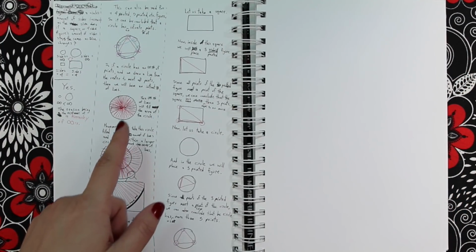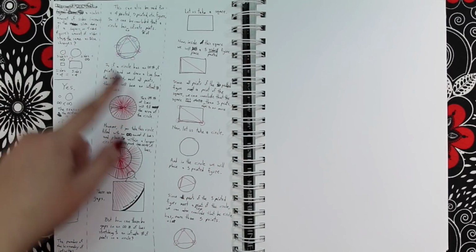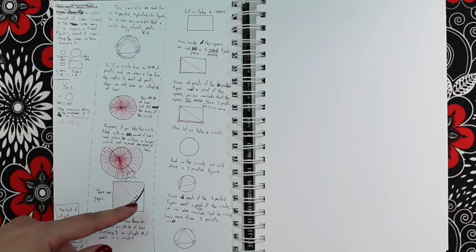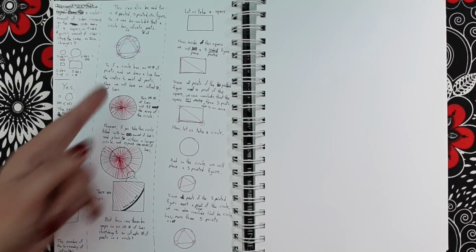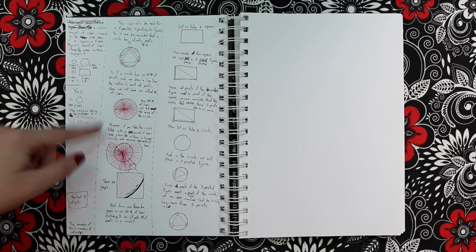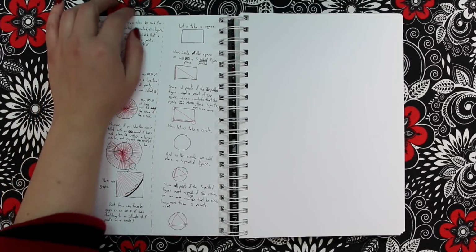This was a really weird idea that I had about circles having an infinite amount of edges, and larger circles technically having more edges, and that not really making sense. It was a really weird brain day for me. This is a mess. Just ignore this one.